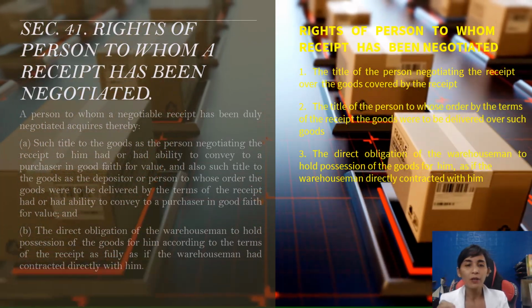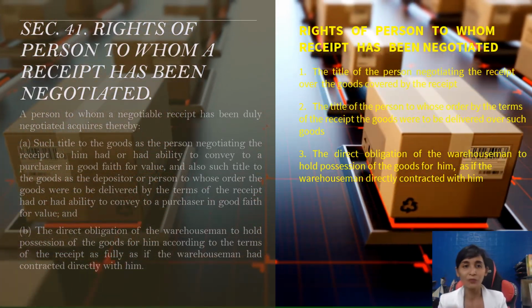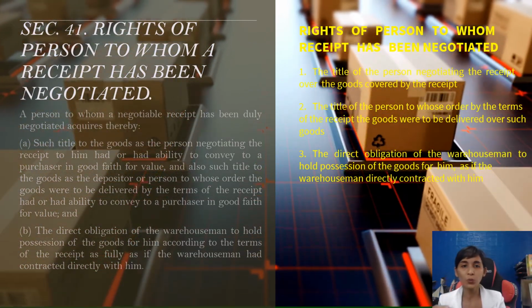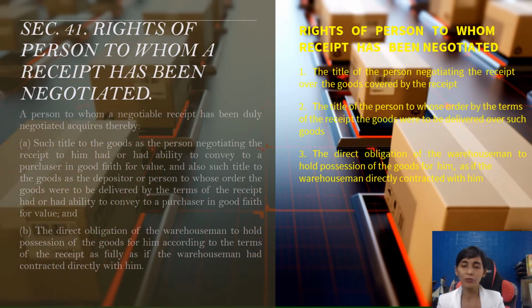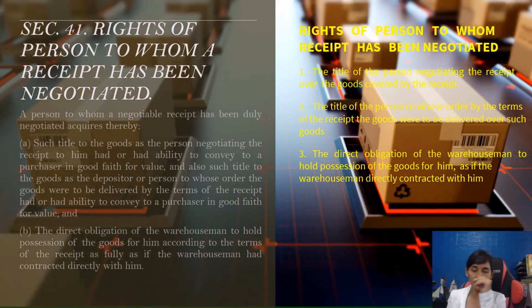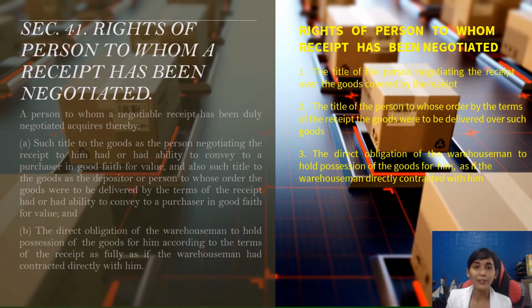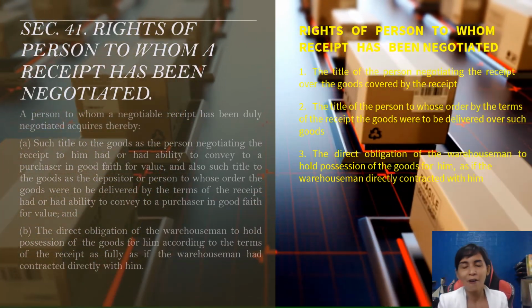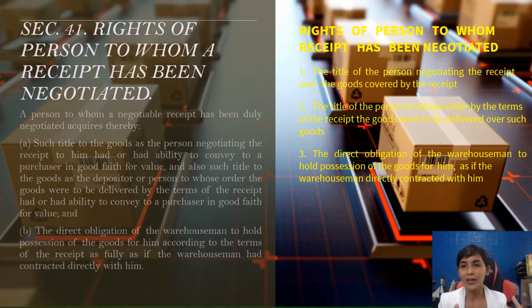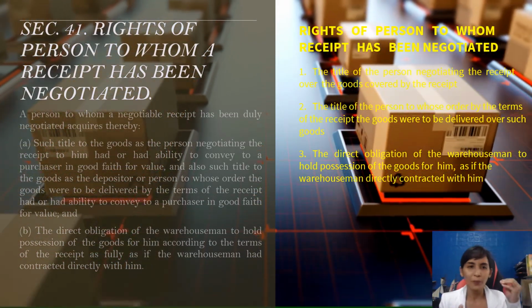Always take note that the rights transferred from the one person holding the title to such goods must be with good faith, because the person to whom the title is being conveyed must also be a purchaser in good faith for value. Otherwise, if there is bad faith, then such transaction can no longer be validated, right? Because there is a knowledge of the defect beforehand.